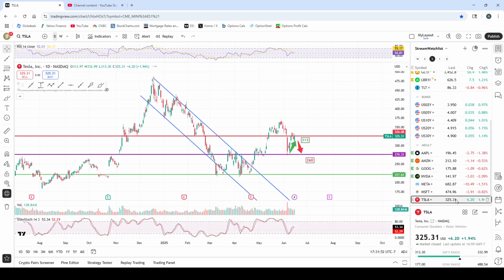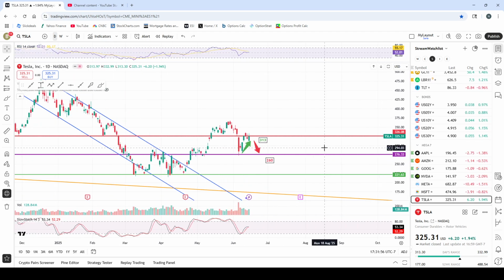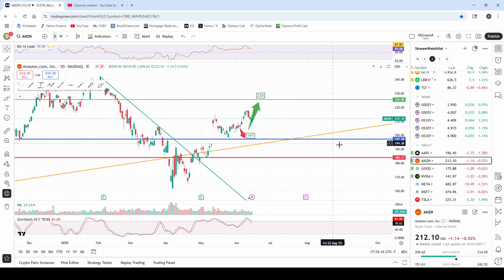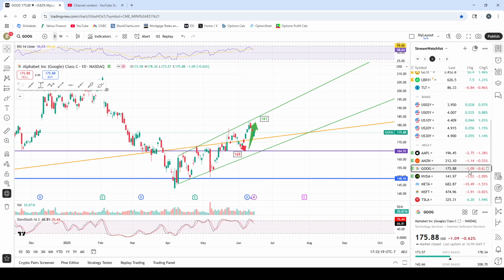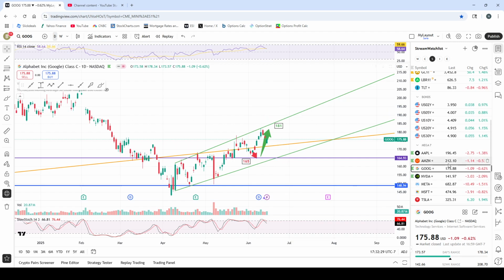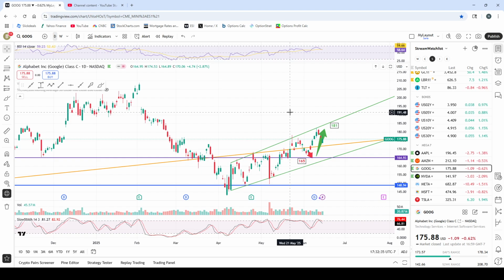Tesla is the only one that's actually doing well. Apple has been trending sideways but going a little bit lower, and looks like a head and shoulders forming right now. Amazon is doing okay. Google not too good, with a lot of AI getting their lunch. So I'm gonna come back and review the Magnificent 7 again, probably in a day or two.